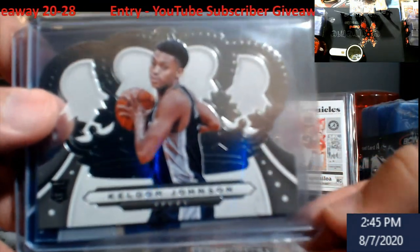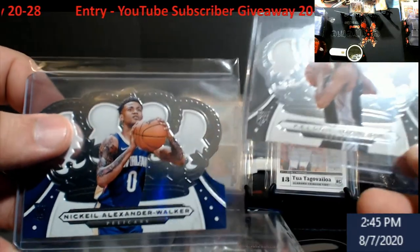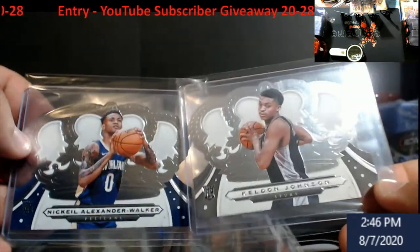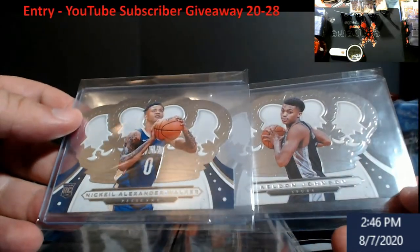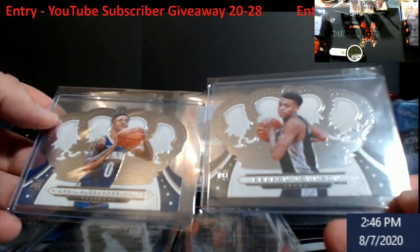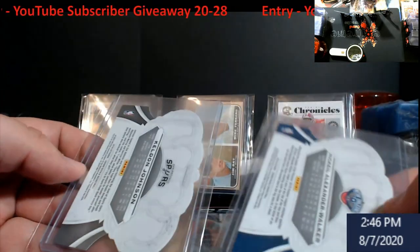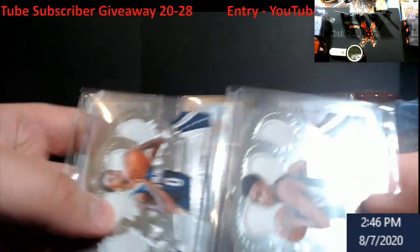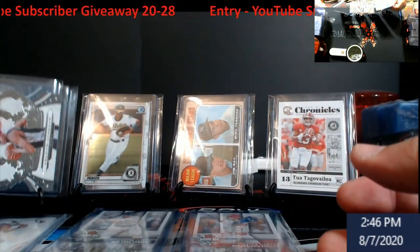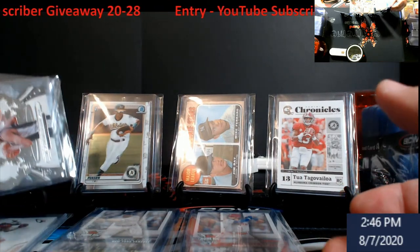They're all worth some money if you go out and get them graded. Keldon Johnson and Nickeil Alexander-Walker. These are their Crown Royals. Don't know if this is called a blue version or not. They're just a different color at the bottom. I didn't see a number on them. But I had these tucked away for a rainy day. But, you know, all the rookies are just going insane in value, especially Prism and Optic right now. So it's a nice little stack here.